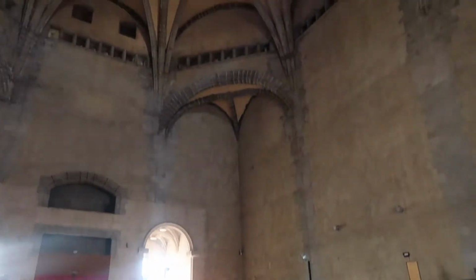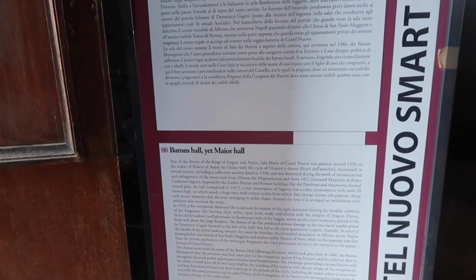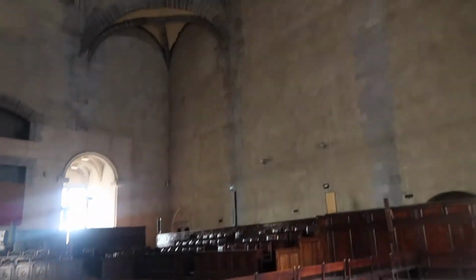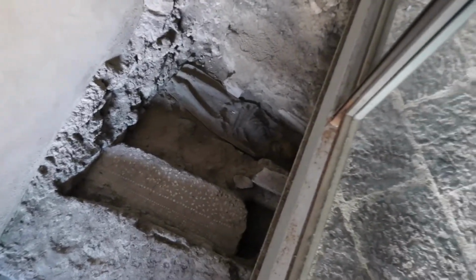Up those stairs? All right, we just walked up into this room. The massive ceiling. This is the Baron's Hall. So kings used to sit in here, right? Cool. So here we have a long hallway and just a skeleton. So what was in this room? Did we go in here? Well, let's have a look, shall we?